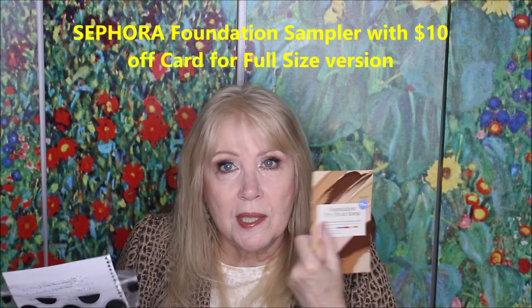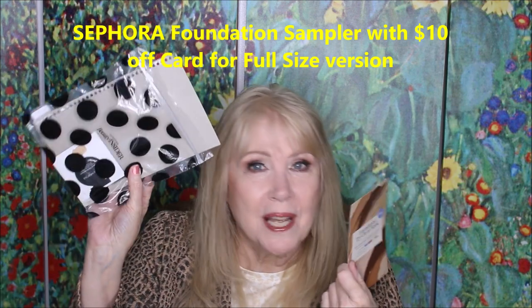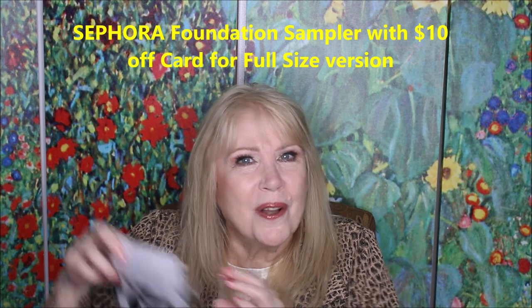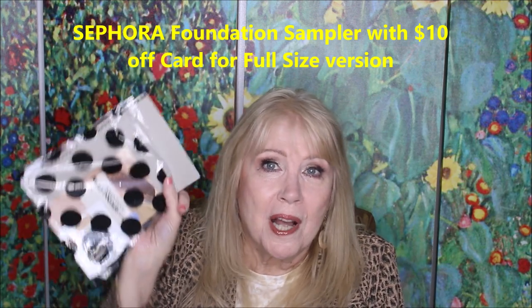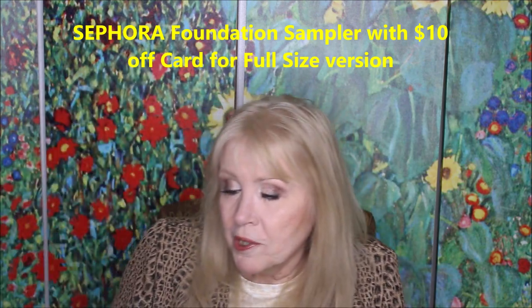So what I might do is get the Fenty full size and I'll get $10 off of it. And that's what this costs, $10. So it's like you got to try all those samples for free and then you get $10 off your full size. So I think that's a wonderful deal, and that's on the Sephora site right now.